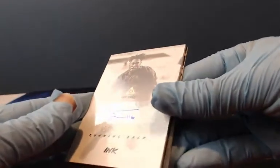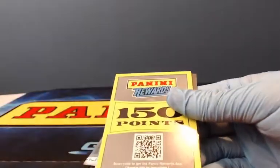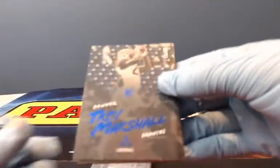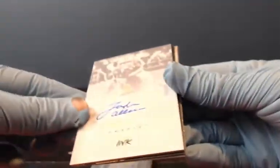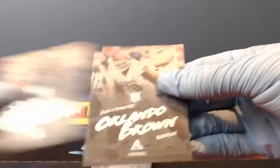Gold, Michael Gallup. Josh Adams, 34 of 99. Hopkins, flash. More points. Russell Wilson, gold, 150 points. Bo Jackson. Jackson, Van Der Esch, Fitzpatrick. Trey Marshall to 99. Josh Allen again, 90 of 99. Nice hit, Josh Allen. Hamilton, Brown, Dawson.